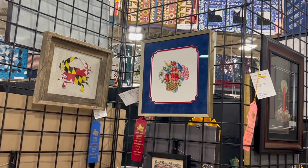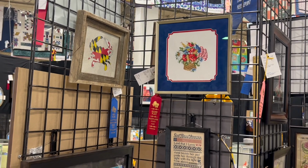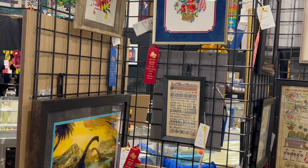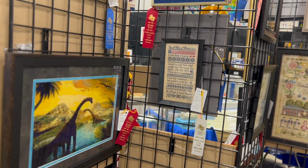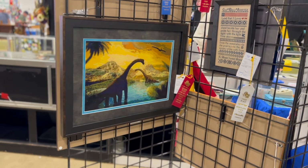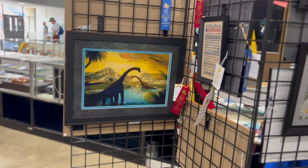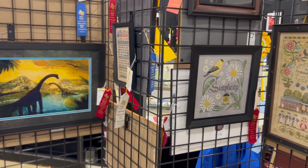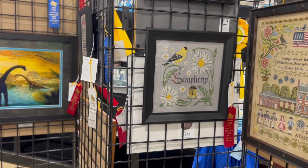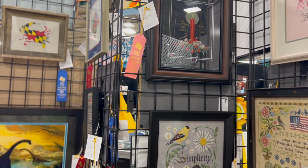There is a really pretty basket, and it's got the summer floral display and the American flag. God Bless America, and that's a sampler there, My Sweet Home. Very lovely. We're gonna move on now, but I can't stop looking at the dinosaurs. So Simplicity, that is by Cottage Garden Samplings. She has a huge series of those birds and I love them so much.